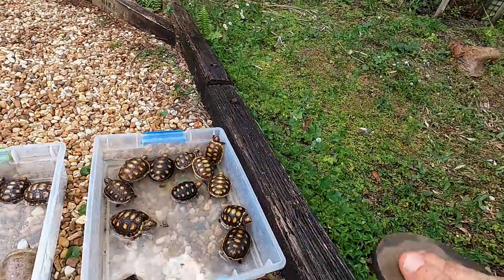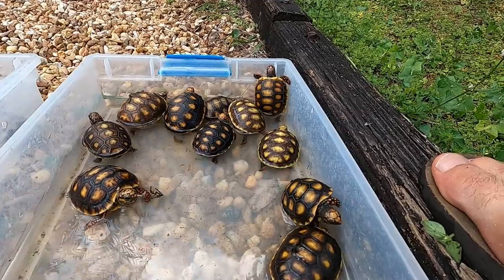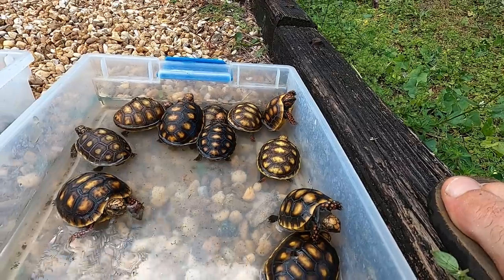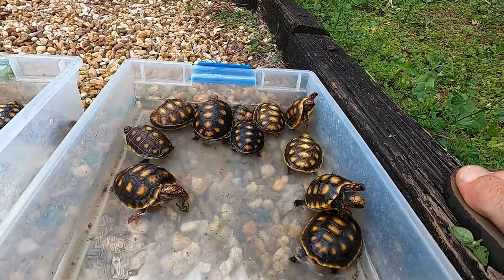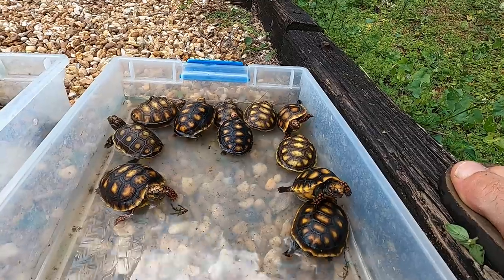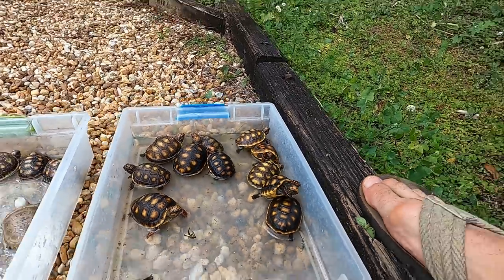So most of these babies will not even make it to adulthood, because most of these babies in the wild, their job is to become food for other animals. But if one makes it, she has the potential to reproduce and deposit thousands of eggs over her lifetime, which is incredible, guys. That is just incredible that an animal can be so prolific with producing eggs.